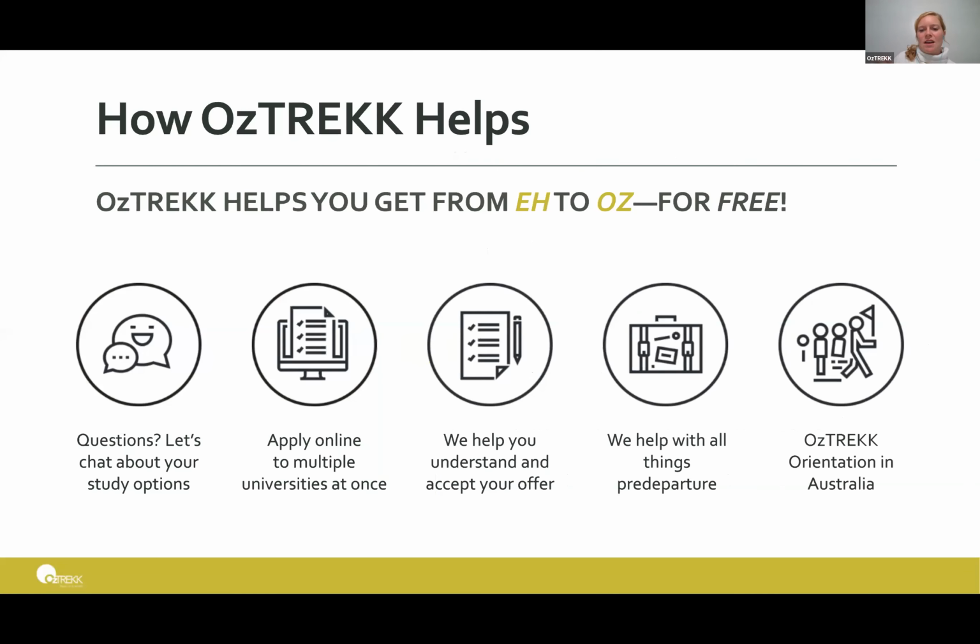So this is the timeline that we're looking at here. Starting off with what you're doing now: coming, listening to a little bit about it, getting to know your options, asking all the questions that you have. And then when you're ready, applying online. And then we walk you through accepting an offer or deciding which offer to take if you had multiple offers, which is a good problem to have. And then, like I said, everything pre-departure, even when you get to Australia, we make sure that we are there every step of the way.